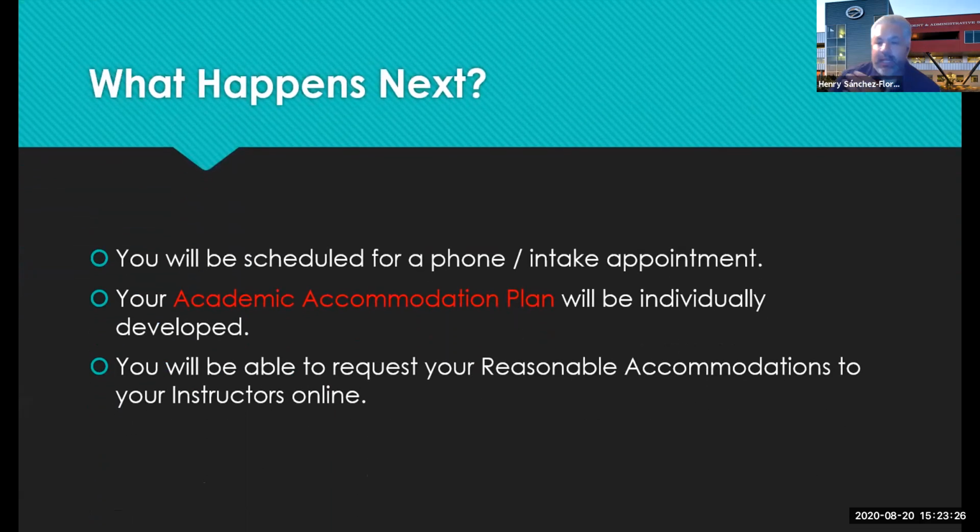So basically, what happens after you complete this process? Hopefully you'll be called right away to schedule a phone intake, because right now we're not doing face-to-face intakes. But if you don't hear a call from us within a couple of days, feel free to call our office, and I'll give you that office number and contact at the end.